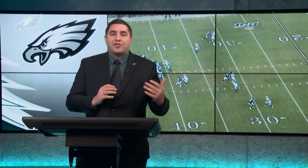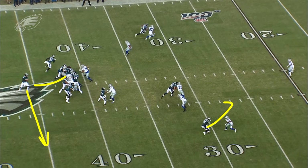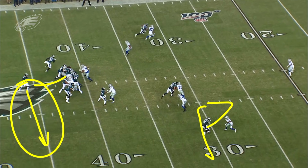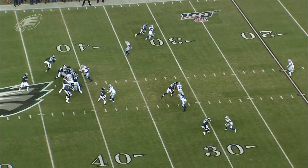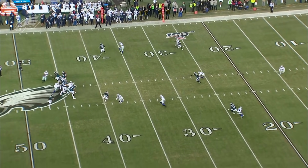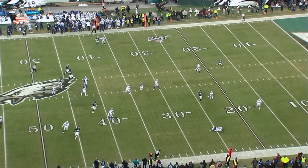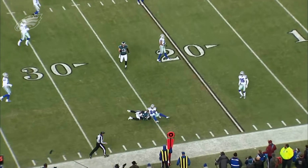Now we get into the scramble drill rules here on the outside. So J.J. Arcega-Whiteside, he's working back to the football. As soon as he sees Carson break out of the pocket, he now has to get to the sideline. You're going to see both these guys in sync here. We're going to let this run. Carson Wentz, as soon as he breaks to his right, you're going to see J.J. sees that. He's got a lot of room outside the numbers there towards the sideline. Carson lays it out for him, and J.J.